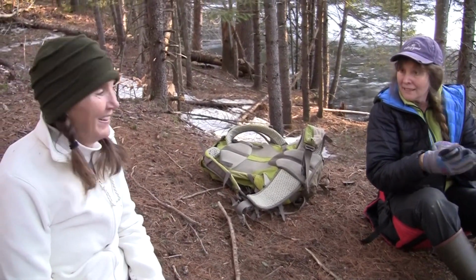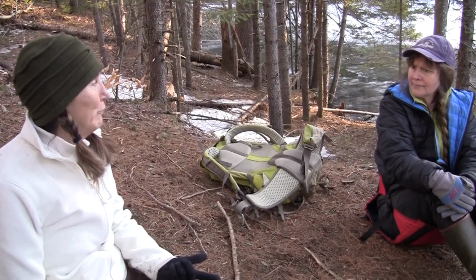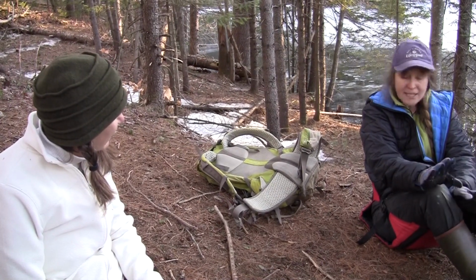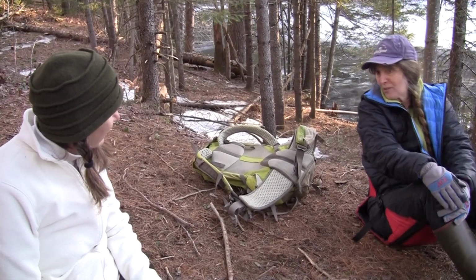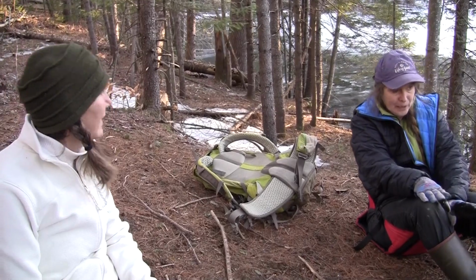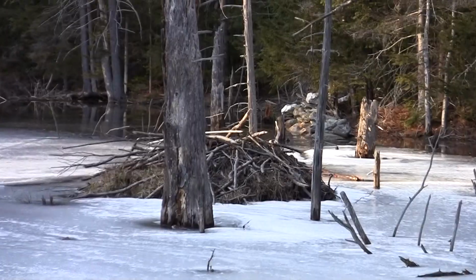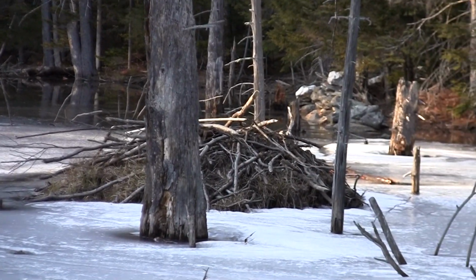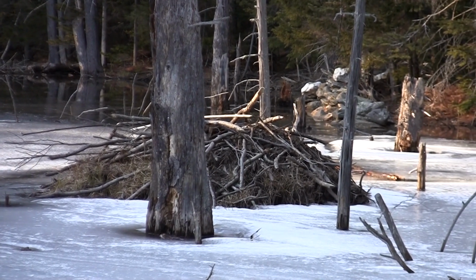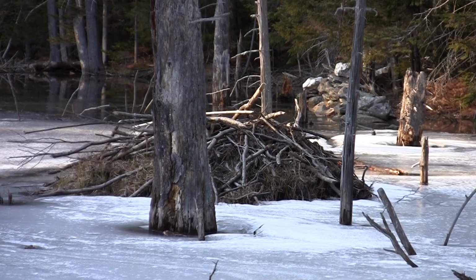So Patti, you've been coming here for a really long time, is that right? I've been spending time with this beaver family for about 12 years. Wow, 12 years. That's a really long time. They haven't always lived in this pond. You see that lodge over there? Yes. That's an old lodge, but they did live in it 2 winters ago. Okay. And I think Henry might spend some time in there still.